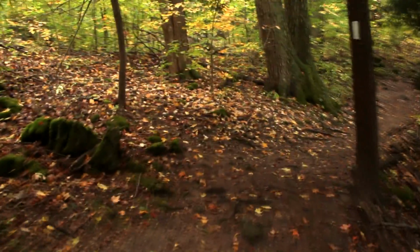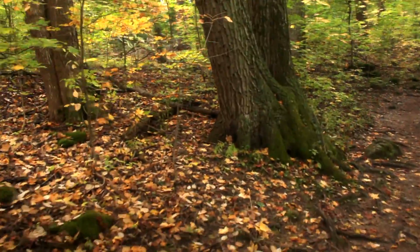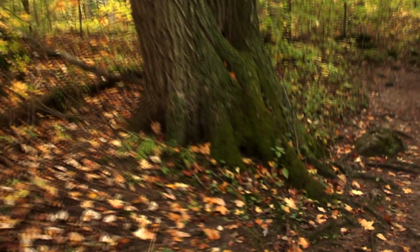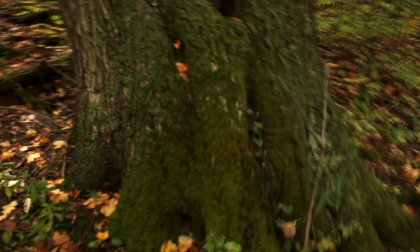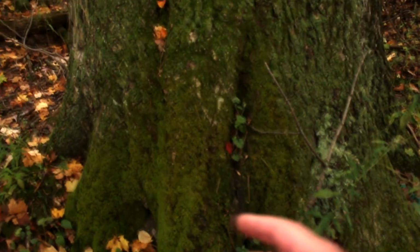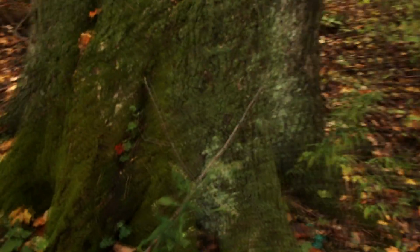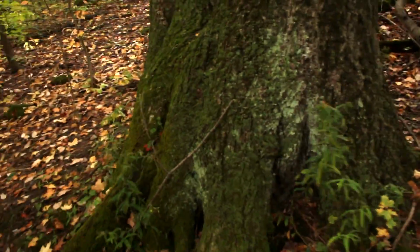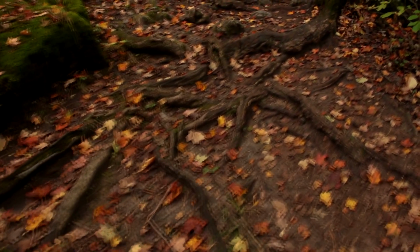Here's a really nice root base up here. Not sure what kind of tree it is. I think it's a maple. Yeah, it is. It's really big though. Here's some nice roots growing across the pathway.